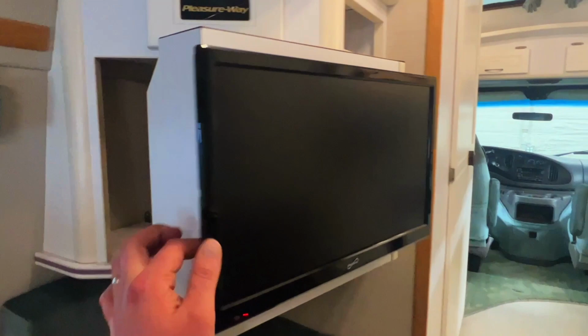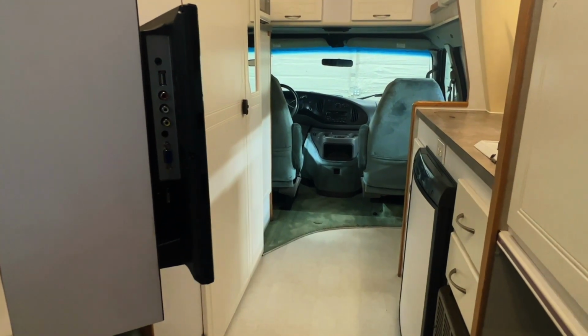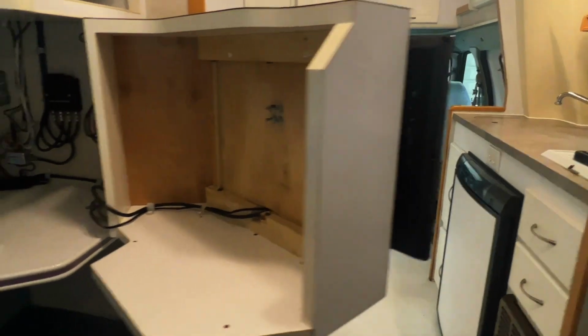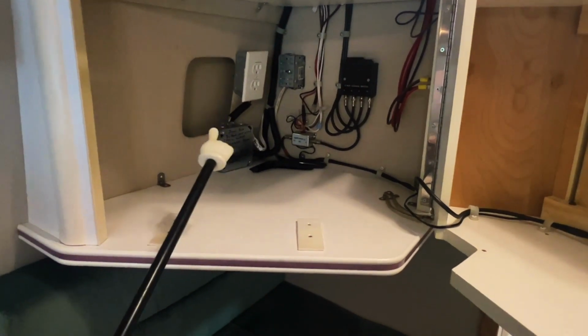Got this TV here. You can swivel out to face the front. Both of the front seats do swivel. The passenger seat's going to get a better position due to the driver's seat having the steering wheel and the cabinet. So your best seat's going to be the passenger seat, but you can watch TV from the front. If you have people that get up at 2 different times in the morning, one can still be sleeping back here, one can sit up front and watch TV and drink coffee.